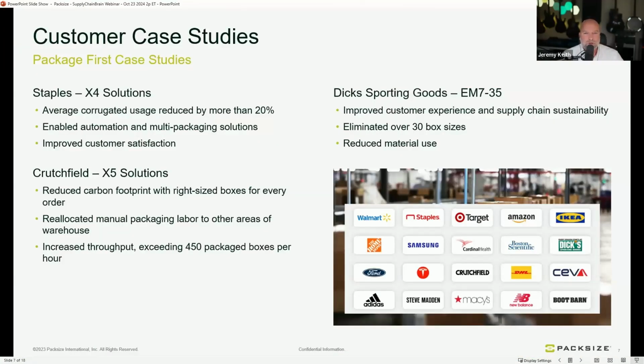Now let's take a look at some real-world examples of how Packsize machines have delivered significant value to our customers through box-first packaging solutions. One of our most compelling examples is Staples. By integrating Packsize machines into their packaging flow, they've achieved a 20% reduction in corrugated usage. This is a huge win, both in terms of cost savings and sustainability. Reducing corrugated material not only lowers the expenses of packaging, but also decreases the environmental impact of their operations.